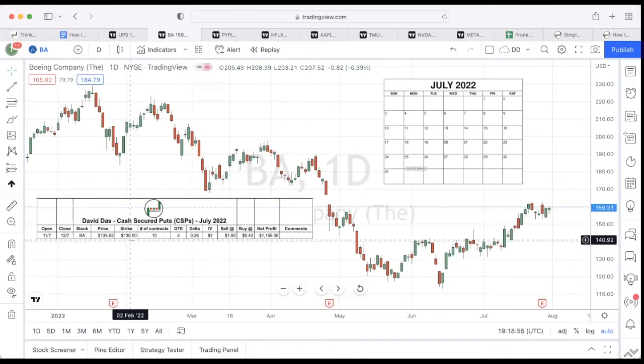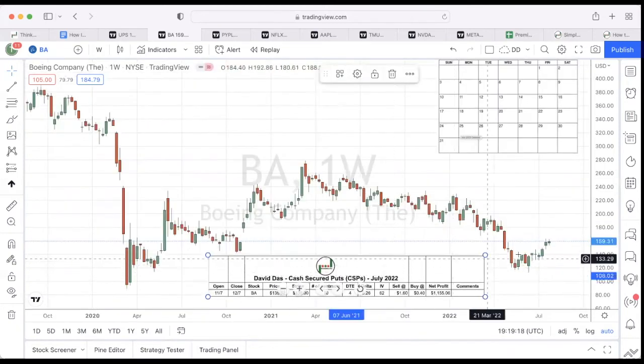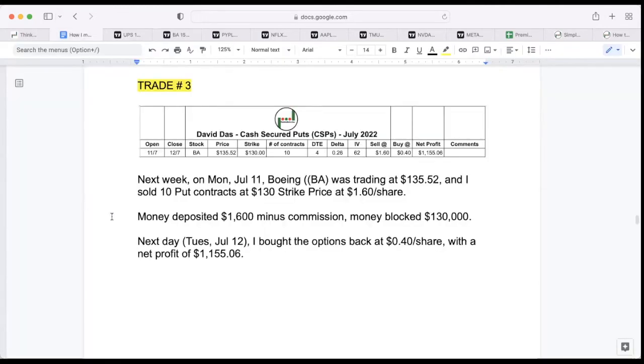The reason I picked $130 is I do not mind owning 1,000 shares of Boeing at $130. If you look at the weekly chart, $130 is here, which is kind of a support if you look at the bigger picture. So the money deposited in my account would be $1,600 minus the commission. And the money blocked in my account is $130K.